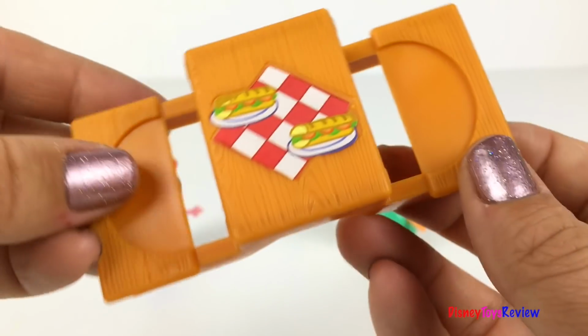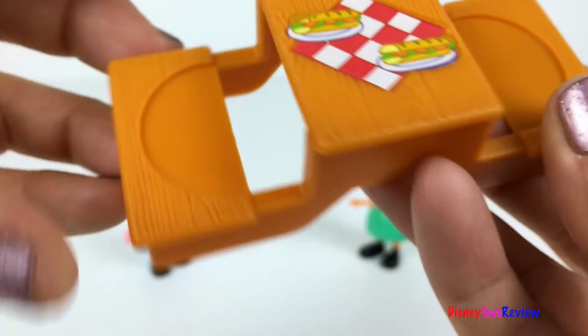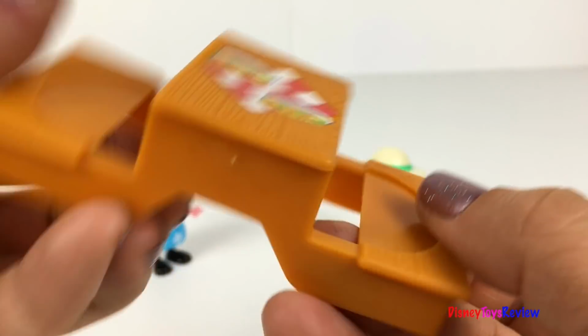This set comes with this cute picnic table. Look, they have sandwiches. And they have a spot to sit. Super fun!